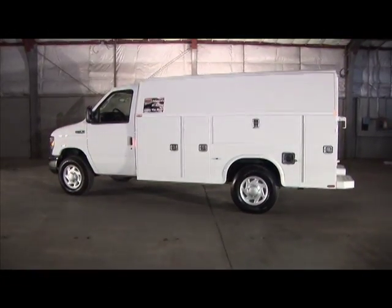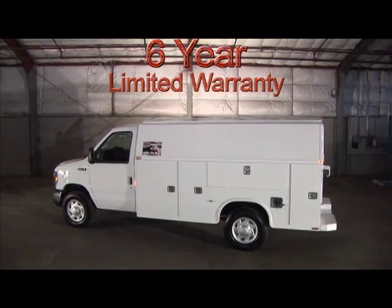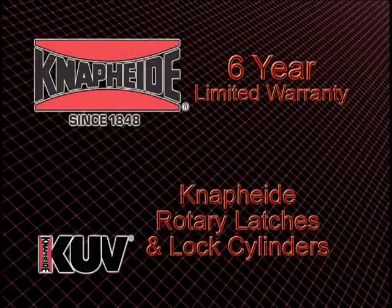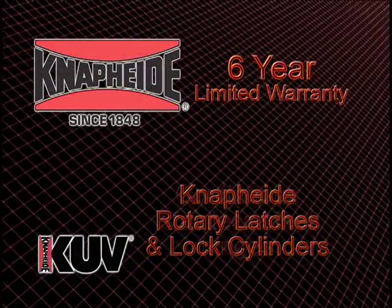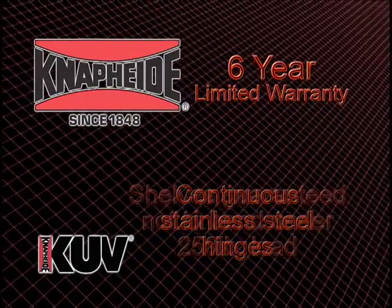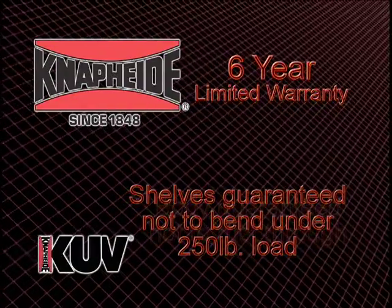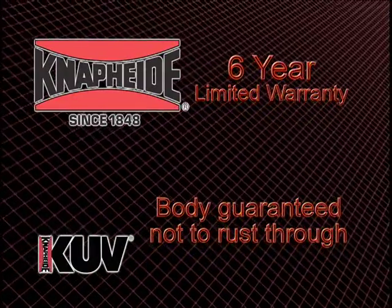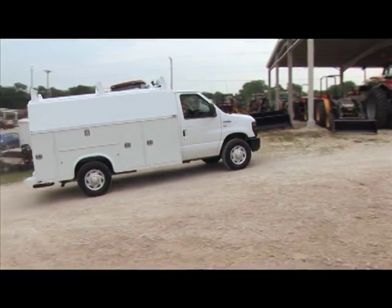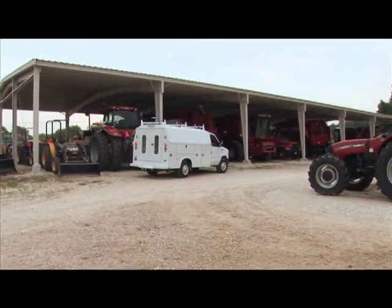The KUV durability and appearance continue to provide peace of mind for the customer with our 6-year limited warranty covering the following areas. Knapheide rotary latches and lock cylinders are guaranteed not to fail. The continuous stainless steel hinges are guaranteed not to fail. Shelves are guaranteed not to bend under a load of 250 pounds, and the body is guaranteed not to rust through. The Knapheide KUV continues to lead the industry with the best quality, appearance, and long-term peace of mind for the owner and operator.